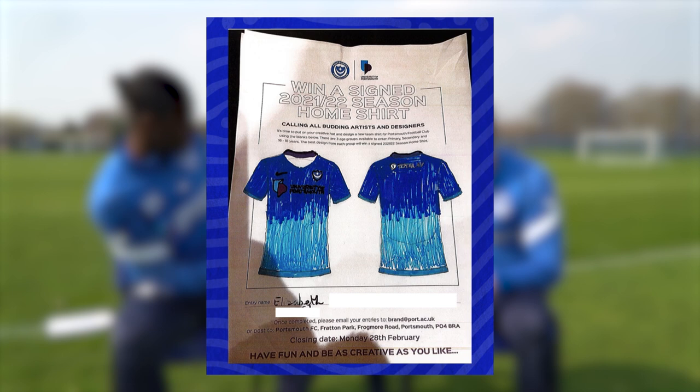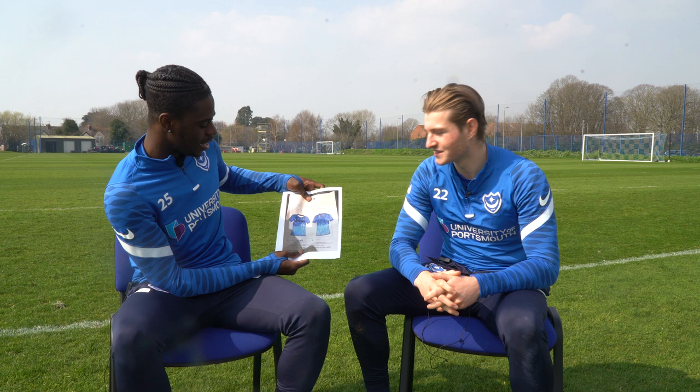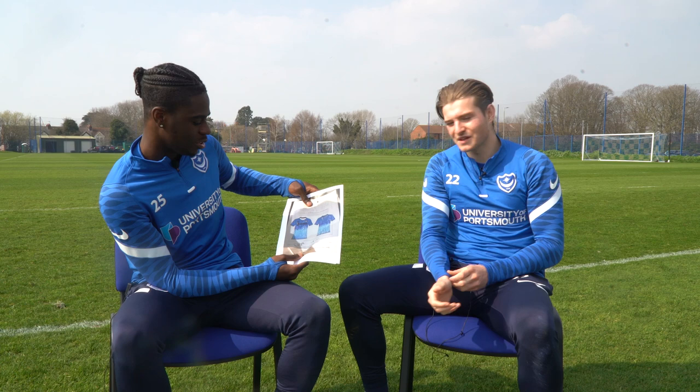I would really like to wear that kit. That's so nice. She's done the basics well. Like the way it contrasts into each other. Fade, yeah. Different blues. Can't go wrong. Definitely a kit for the future, I reckon. Very artistic. So congratulations to Elizabeth. Well done, you are our winner.